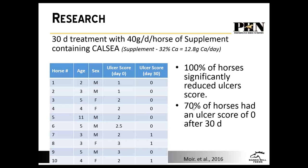And what's pretty significant, I think, is that 100% of those horses significantly reduced their ulcer score. And 70% of those horses had an ulcer score of 0 after 30 days. So the 3 that hadn't gone to a 0 had at least gone down to a 1. So they were pretty minor ulcers.